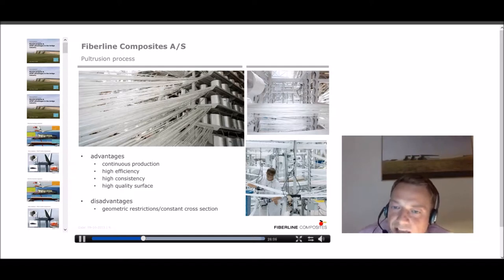This pultrusion process has a lot of advantages. It is a continuous production. We have high efficiency, consistency, and we have a very nice, smooth quality surface. The disadvantage is that we are geometrically restricted. So we cannot produce profiles which are 4 meters in height and 2 meters in width. That is not possible because the pullers need to have a lot of force, but I will explain the process itself a little bit later.